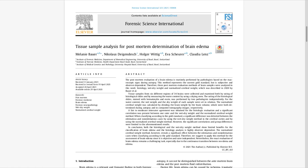So it's like a digital blueprint. Precisely. And then they compare that volume measurement to the actual weight of the brain once it's been removed. So you're looking at the difference between the estimated weight based on the scan and the actual weight. Exactly. And that difference can tell you a lot about whether there was swelling. And what did they find? Was this method more accurate? It was. This normalized cerebral weight method turned out to be the most consistent and objective of all the methods they tested.